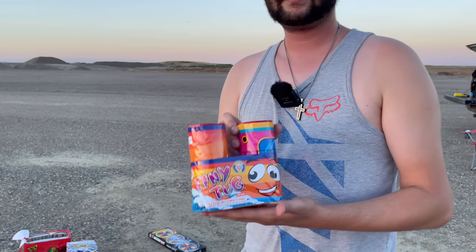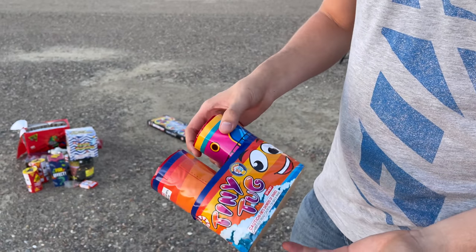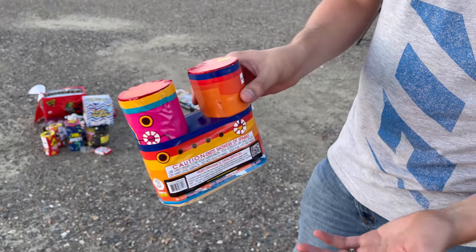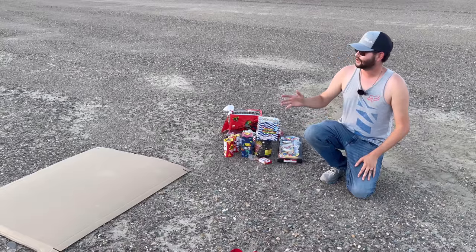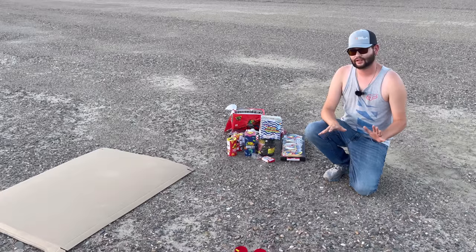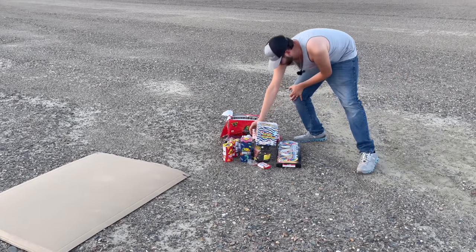Nice. And then we have the Tiny Tug Fountain by Brothers Pyrotechnics. Honestly, I've just never seen a fountain that looks like this. It's kind of cool. It's got two stacks here. I don't know what it does, but we're gonna find out. And now we're just waiting for the sun to go down a little bit more and we're gonna start lighting all this off. But we do have a smoke item that we're gonna be doing before it gets dark.